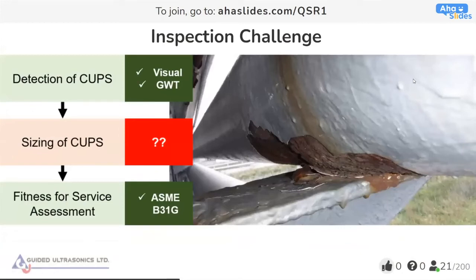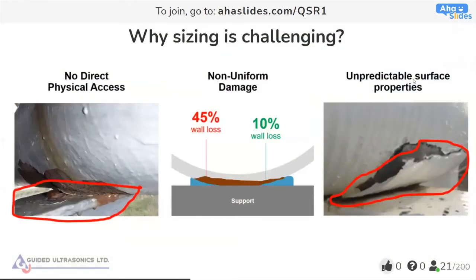Okay, great. Now you've found your corrosion under pipe support. What do you do next? Well, the next thing you need to do is size the corrosion so that you can carry out a fitness for service assessment, for example ASME B31G. And here lie the challenges when it comes to sizing CUPS. The first is that the support gets in the way, so you cannot have direct physical access to the bottom of the pipe.